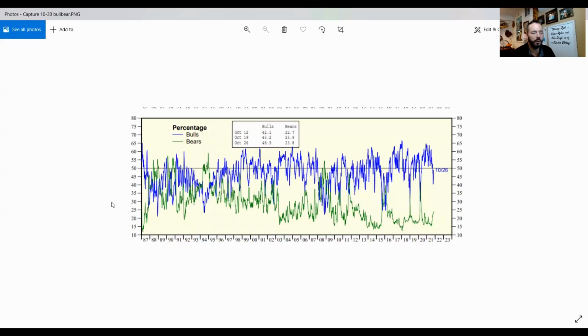So let's look at, this is something interesting. This is what I find interesting. This is the bull bear number. This is something that you can find just by Googling it. And I like to look at the Yardeni report. Each week, they give the bulls and the bears. They ask a bunch of fund managers if they're bullish or bearish. And this has been going on, like you see here, since 1987. They have been doing this.